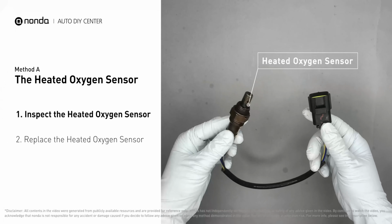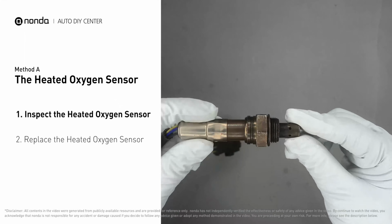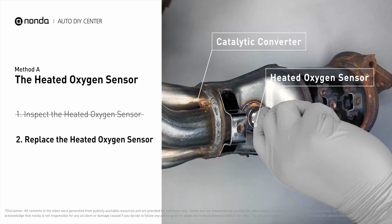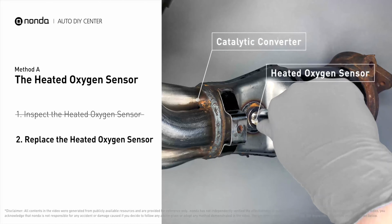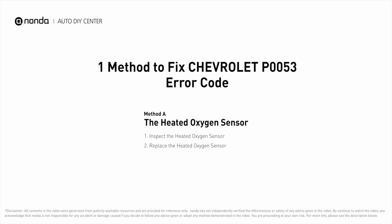Visually check the heated oxygen sensor's electrical connections, wire harness, and metal tabs for any damages. If damages are found, then replace the heated oxygen sensor. If there is no damage found on the heated oxygen sensor, you would need to take your car to consult professional mechanics. So here are one of the most practical solutions to fix Chevrolet's P0053 error code.